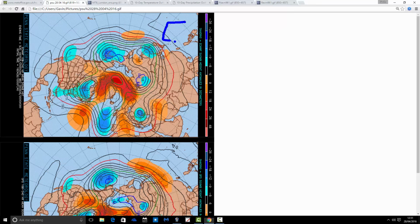We've got the ECMWF here on the top. The GFS is on the bottom. 500 millibars, 18,000 feet, is an area in the atmosphere. High pressure, low pressure, and the jet stream running above. Red represents high pressure and blue represents low pressure.